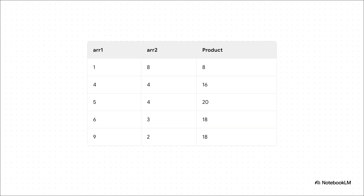1 times 8 is just 8. 4 times 4 is 16. 5 times 4, that's 20. 6 times 3 gives us 18. And 9 times 2 is also 18. Just look at those products. Not a single one is even close to that crazy 72 we saw before.